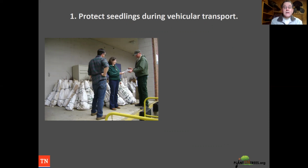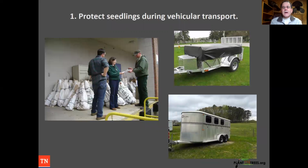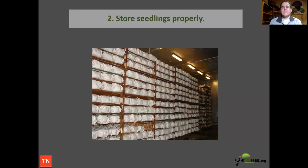So here you are at the state nursery, and you're picking up your seedlings, and they're in these bags, and the bags are sealed off, and that's a good thing, it protects them from wind. But it's good to put these seedlings in some kind of a trailer, whether it's enclosed with a tarp or enclosed like this horse trailer, and that protects them from the wind. Particularly this is important if it's a warmer, sunny day that you're picking these seedlings up, and if you have to travel a long distance. So protect the seedlings while they're in transport, whether you're picking them up from the nursery or carrying them out to the tree planting site. Once you get the seedlings, now not everybody has a humidified cooler.